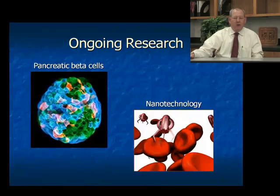The last thing here on ongoing research is the pancreatic beta cell. That small cell is what produces the insulin. If they took that out of a person who has a normally functioning pancreas, and put it in nanotechnology, a little robot, if you can think about it, and put the cells inside of that, they can actually produce and stay in the body to allow the insulin production to increase, which would help diabetics tremendously.